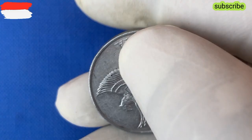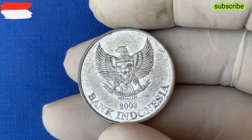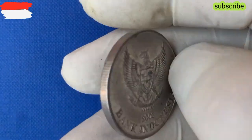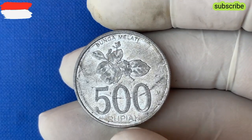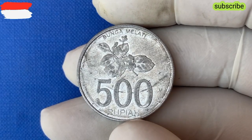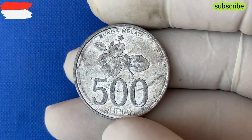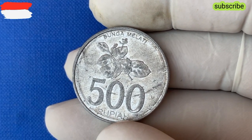Now, why is this Bank Indonesia 500 Rupiah 2013 coin so valuable? You might be asking yourself, why would a coin worth only 500 Rupiah in circulation be worth more than most people would expect? The value comes down to a few key factors: rarity, condition, and the growing interest in global coinage. While the 500 Rupiah 2013 coin was produced in large numbers, most of these coins were circulated in everyday transactions and have seen wear and tear over the years.